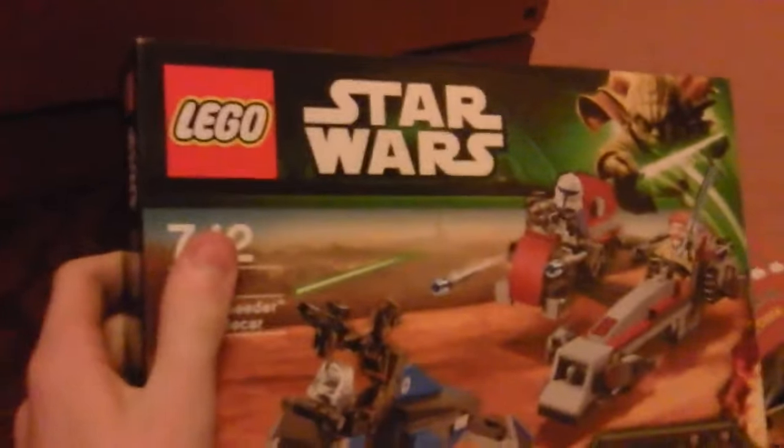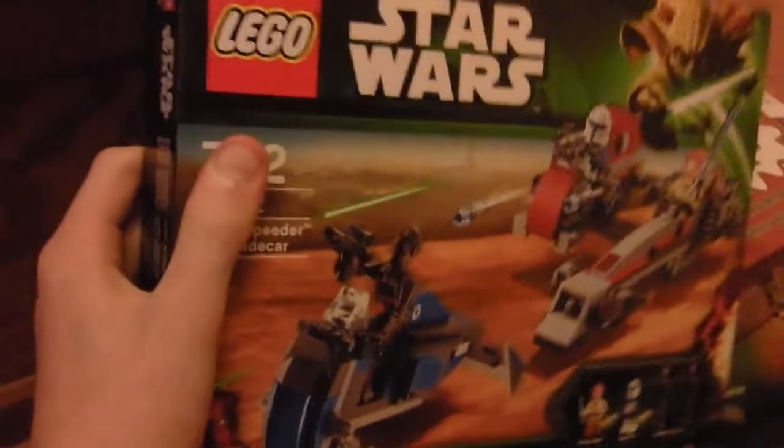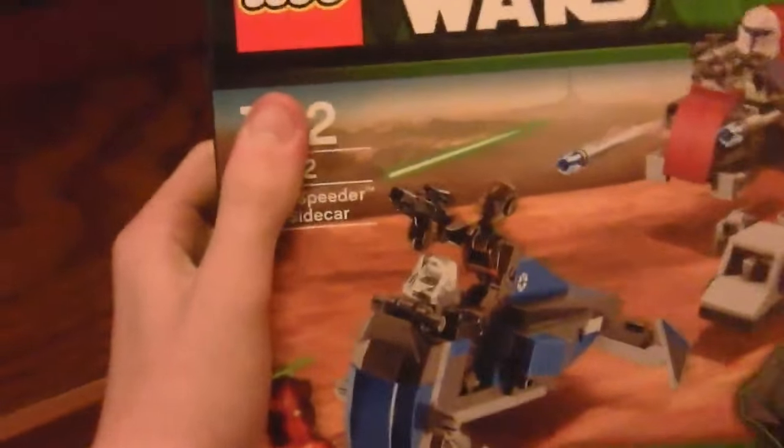Here we have a Lego Star Wars set. This is mine. Now, this is just Lego. I'm not a huge fan of Lego. I'm just not a fan of just building stuff. I don't really play with building stuff that much, but still, sometimes when I'm bored, I get someone to help me and then I make some stuff with some building stuff like Lego.